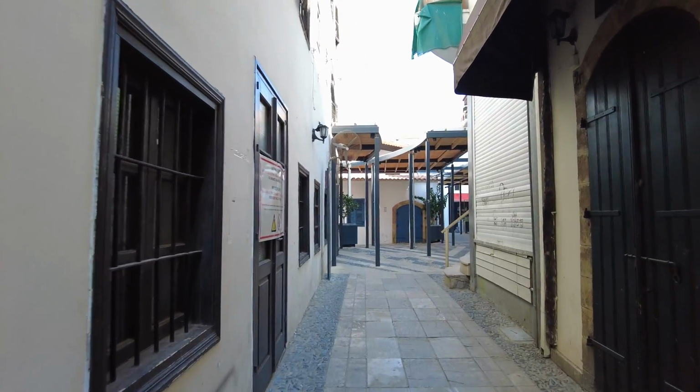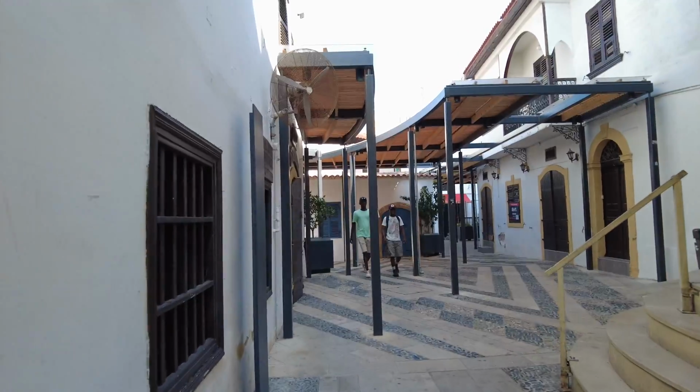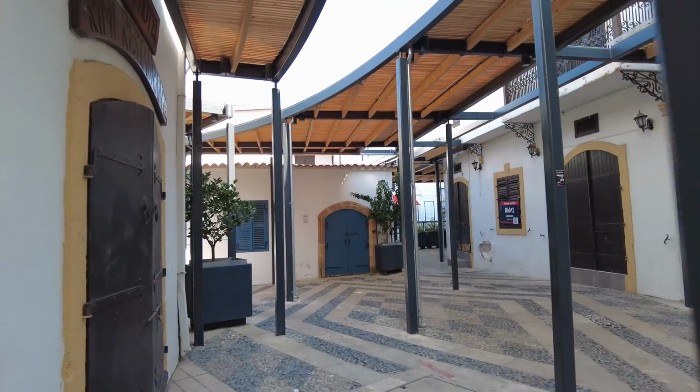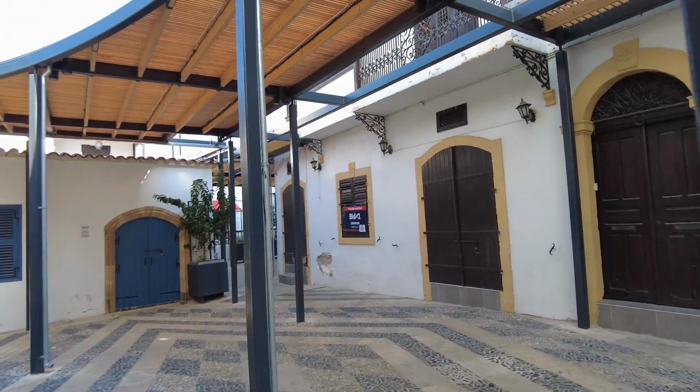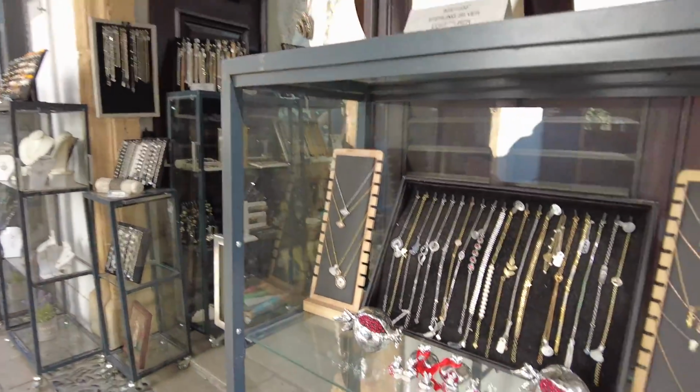I think this is also a hotel complex. I don't know why this is giving me the vibes of the Tüfekcan Hotel in Dilijan with the gift shops. Pomegranate.